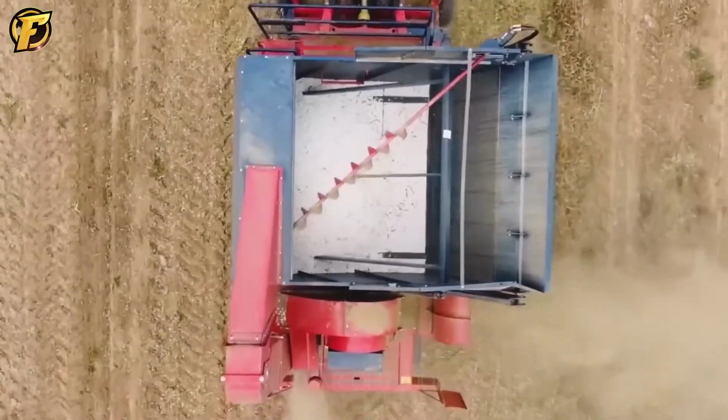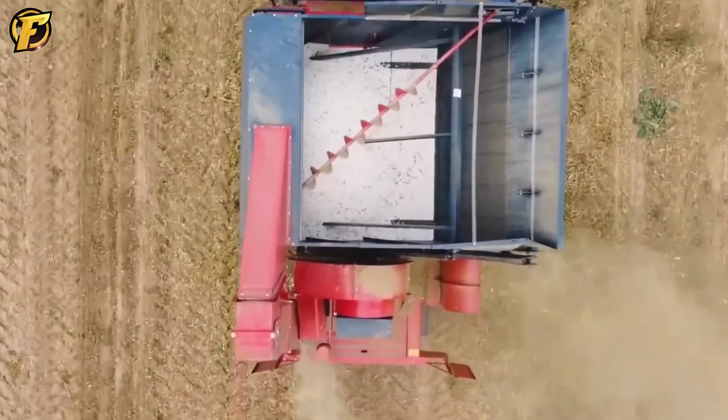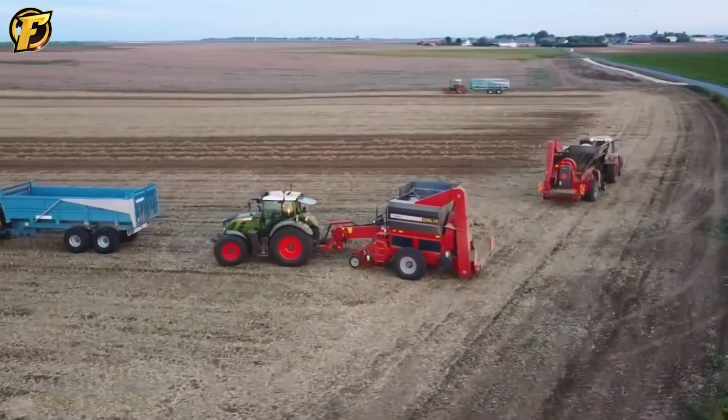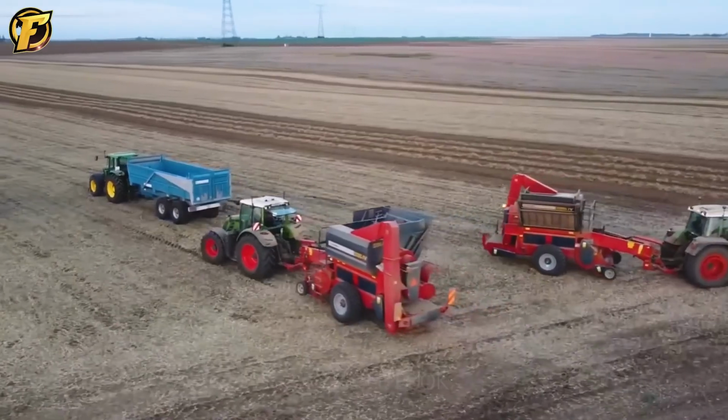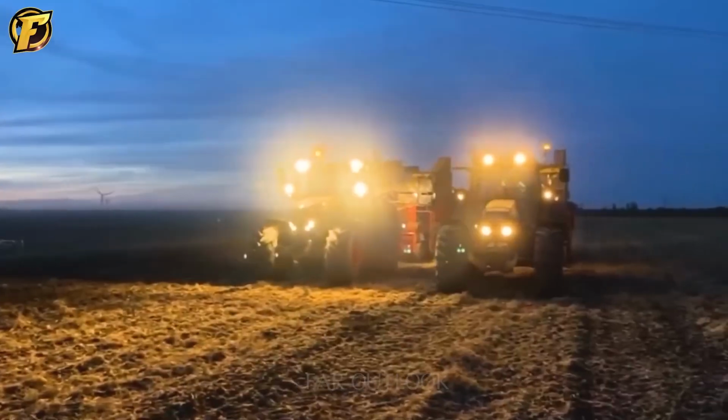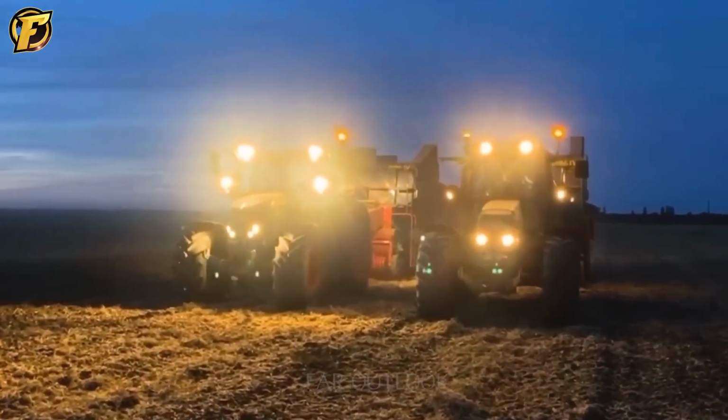The device automatically cuts and separates the beans from the plant, then collects the beans into a 20 cubic meter container. When the tank is full, the John Deere 6140R stops, allowing the user to unload the beans and continue the harvesting process.